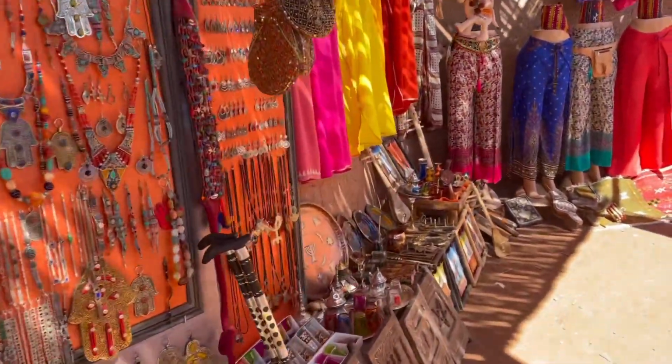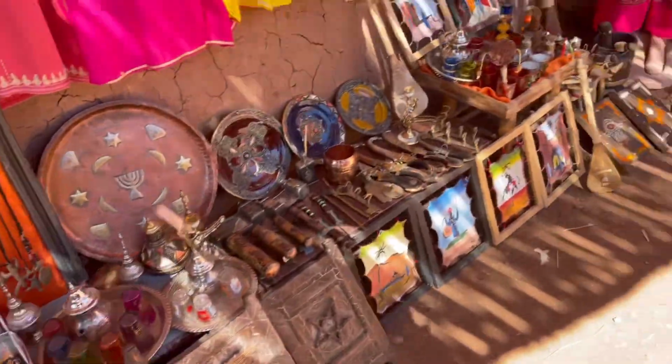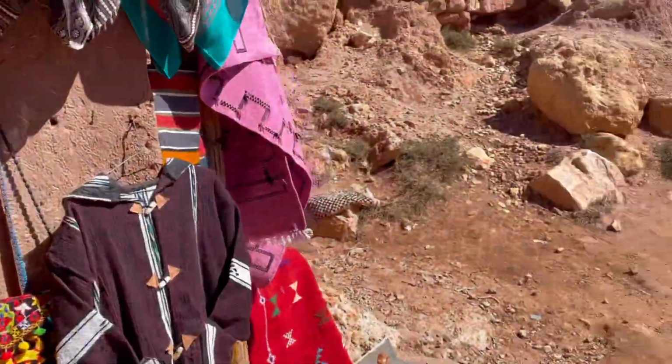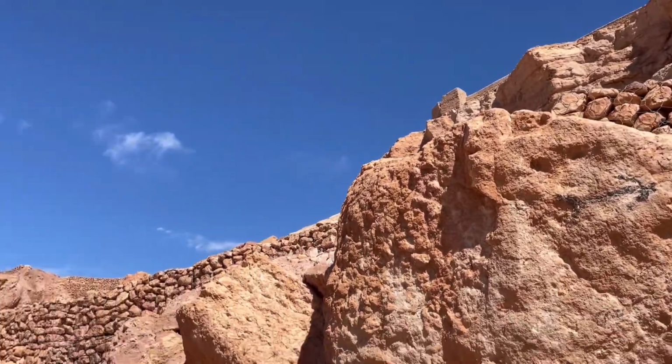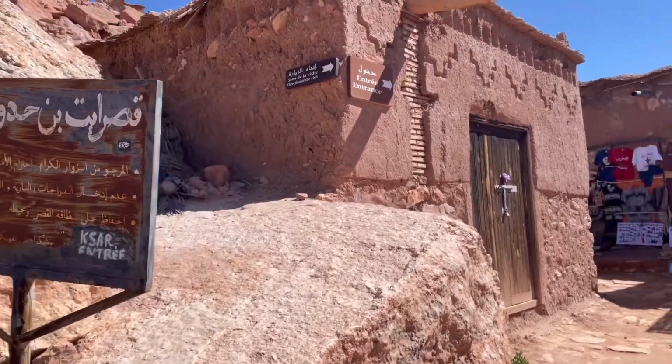In the village, you can find Moroccan handicrafts of all kinds: clay pots, iron tools, leather belts, wool, handmade glass, and other small treasures.